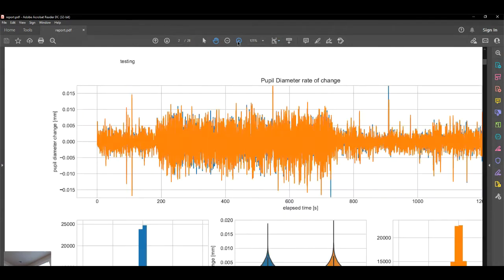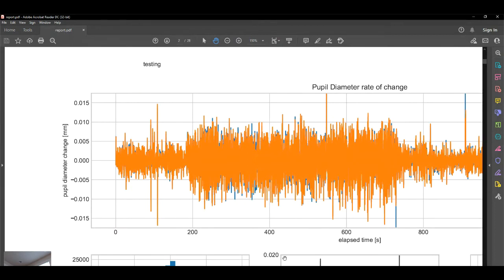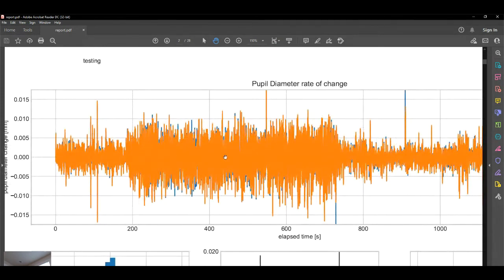This is the speed at which their eyes get bigger and smaller. So this is the rate of change of cognitive load. Now, this is the first 3 tasks. This is the overwhelming task. Here is the single target reaction time drill, this whole chunk.